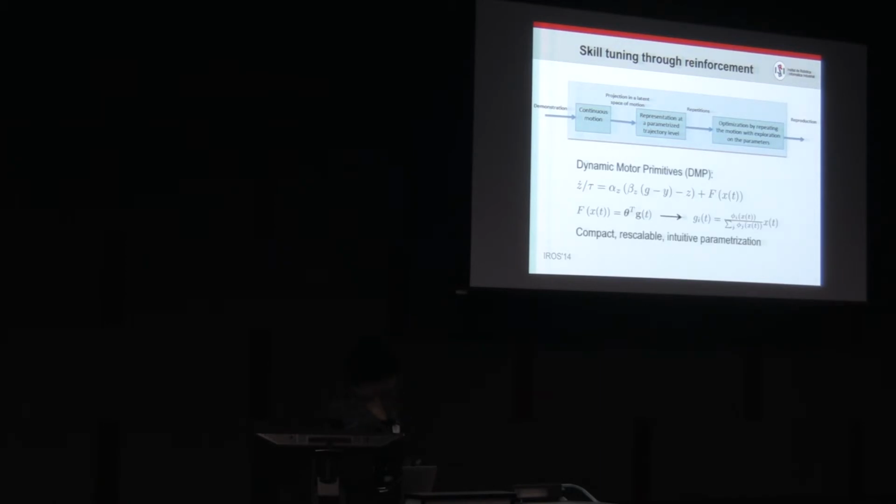For these skills, we are using DMPs, dynamic motor primitives. And the idea is that there is a first demonstration like we had before. Then this is projected into a latent space with fewer parameters, because reinforcement learning has this problem that if the search space is very large, then it takes a lot of time. So we project onto a latent space with fewer parameters, and then we optimize a certain cost function. Well, this is the usual formula for the DMP. This is the excitation function. And what has to be learned are these parameters that are weights on Gaussian functions.